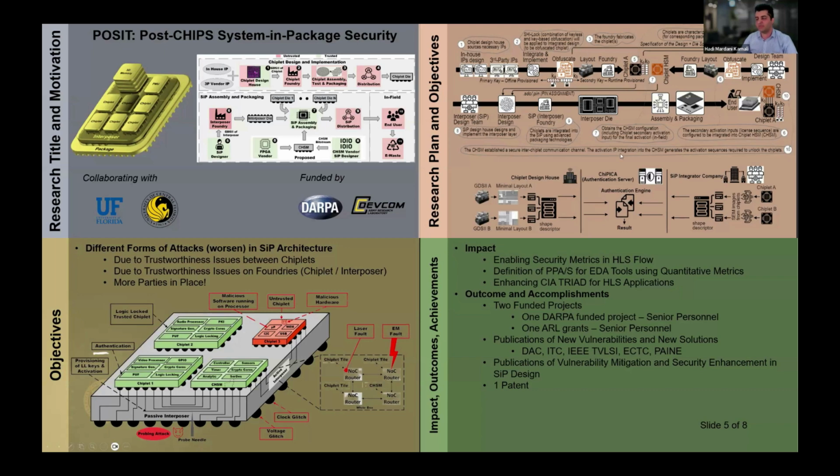I listed two of them that we were working on back at UF, and now I'm going to transfer some of them here to UCF as well. For example, the domain that I mentioned, hardware obfuscation, an IP protection technique, how we can bring this between layers, for example, between chiplets and the package, more towards physical implementation and building correlation between the hardware design and the package architecture.